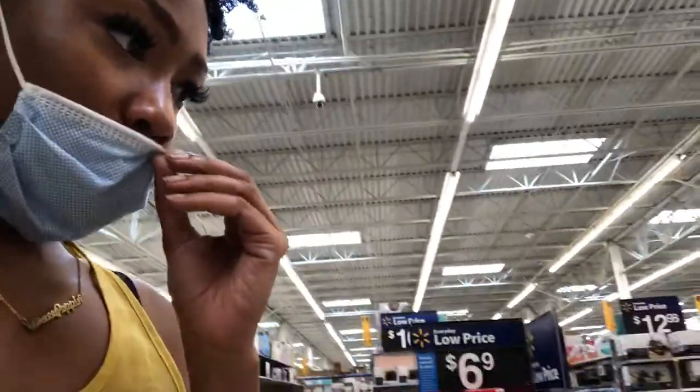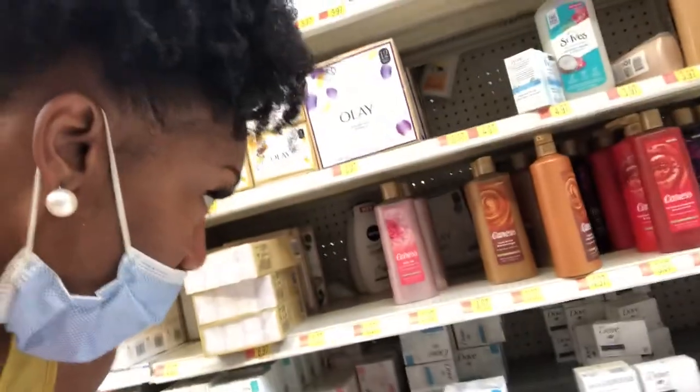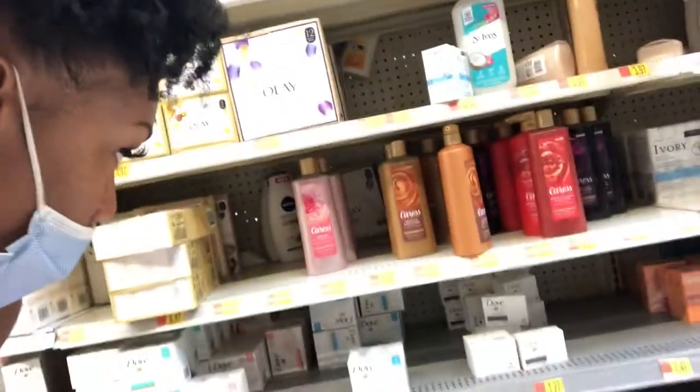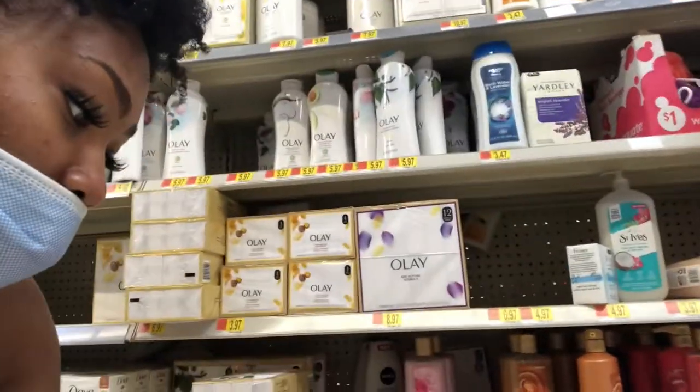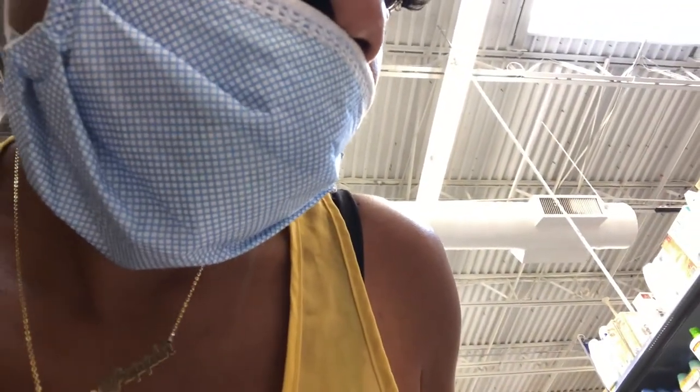And I wish they had like the little ones. Because I think I'm gonna get... Oh, they don't have no more other whites. I'm just gonna try this since they don't have no more of the white. They have it in the single bars. Get this. Okay.